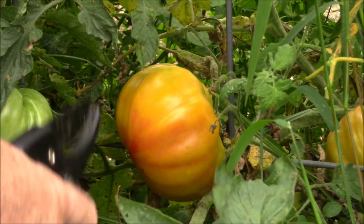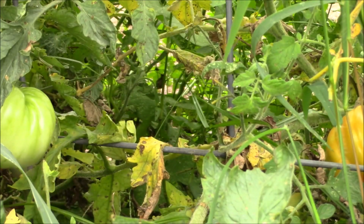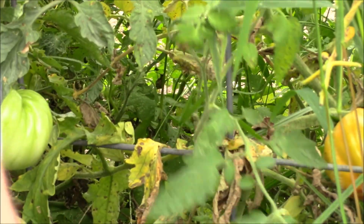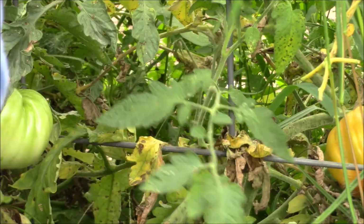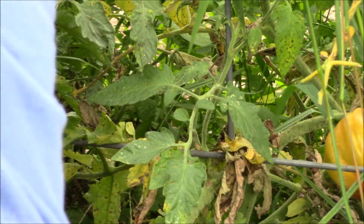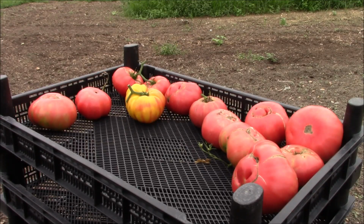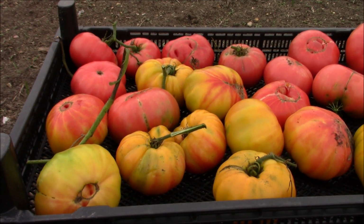Let's go get this other one here. Nice. There's a couple down below here. Like so. Looking good. We'll add this one in. Things are going very well. Got a nice little harvest going on here.